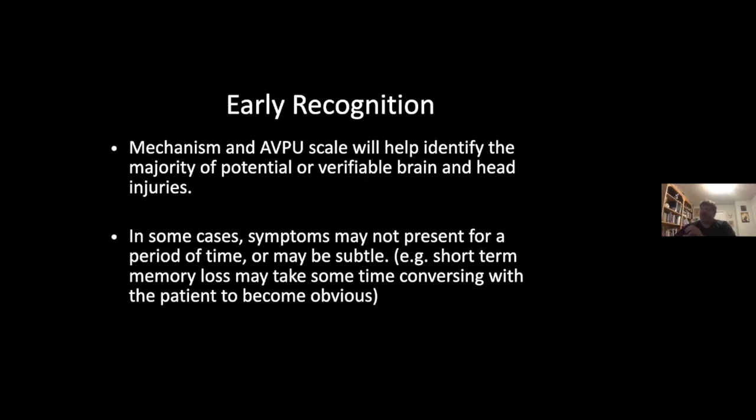Well, early recognition of a head injury, of the fact that someone has a potential head injury, is pretty important. The mechanism and your AVPU scale will probably help you pick up on 90-95% of head injuries that you're going to encounter. Should be fairly obvious from the mechanism and the AVPU scale when you first meet your patient, right?